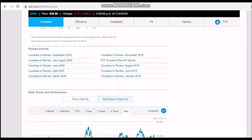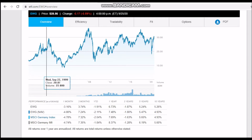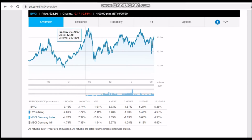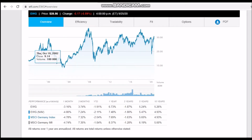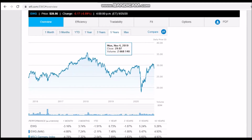Now let's take a look at the chart for this. This is just the max. The economic meltdown has affected a whole lot of companies all over the world, but it is still showing that it's going to pick up, because anytime it drops, there's always an upward movement again afterwards. So I think it's a good one, and it looks like it's going to go up based on the previous chart. If you look at the 5-year chart, you see that it's even good.